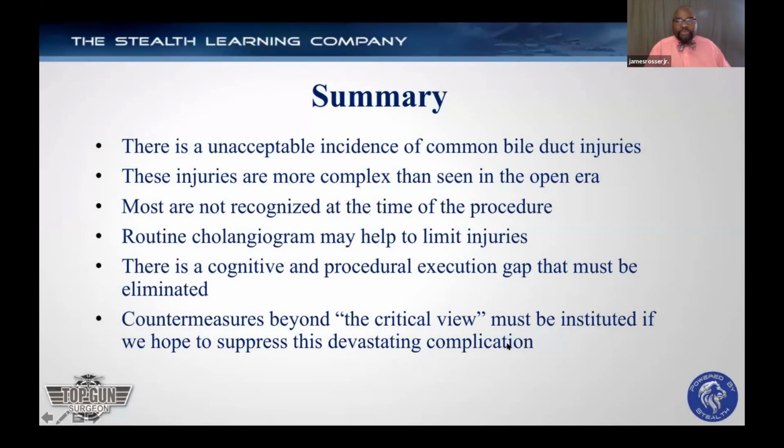So in summary, as Adrian mentioned, this could be like surveying the video review of train wrecks, but it's not meant to shock. It's meant to educate you and prepare. Because the fact of the matter is there is an unacceptable incidence of common bile duct injuries. These injuries are much more complex than seen in the open era. Most are not recognized at the time of the procedure. Routine cholangiograms may help to limit injuries, but it's not a panacea. And there is definitely a cognitive and procedural execution gap that must be eliminated. We must concentrate more on the granulations of the details for success.